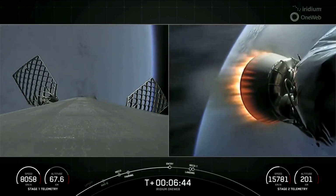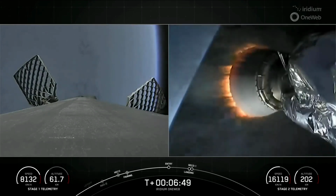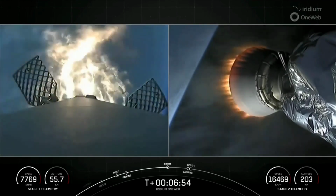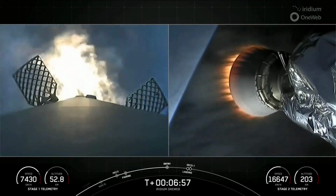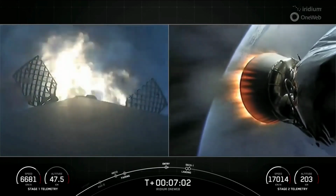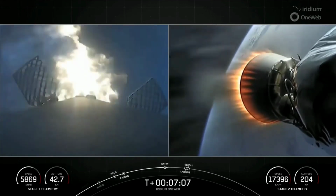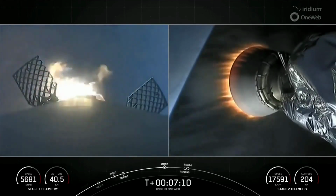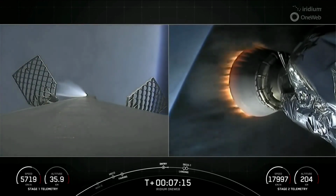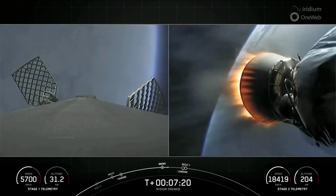Stage 1, FTS has saved. Stage 1, entry burn startup. There is startup of the entry burn. This should be a pretty short burn. Falcon 9 making its entry burn for its 11th time, this particular booster having flown 11 missions. Total burn duration, just about 20 seconds on the first stage. Stage 1, entry burn shutdown. And then followed by a little bit of attitude gas there just to get us pointed in the re-entry attitude that we want to be in.